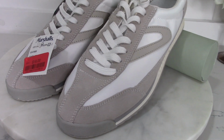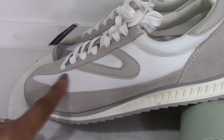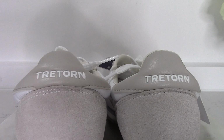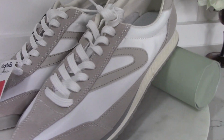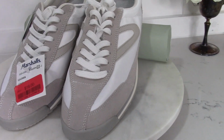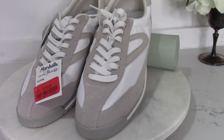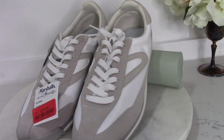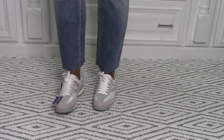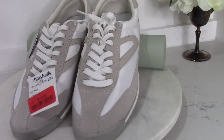So here is another neutral sneaker. It's kind of like a gray suede and white nylon. And this is by the brand Trenton. And this is an alternative to, I think everyone now is getting those Adidas Samba sneakers. Those Adidas have been around for many, many years, and they never went out of style, but I think they're just making a comeback. They're trending right now. And I like this because this is a thin, streamlined shoe. This can work well with jeans, and it can also work well with dress pants.